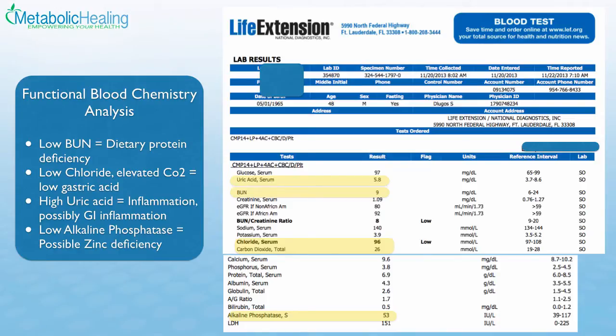Physicians are looking for diseases, and they're usually looking for diseases that fall outside this very wide laboratory reference range. So you can't really use a laboratory reference range. You have to create your own reference range, and so you need an expert to analyze a blood test.